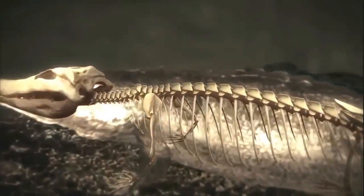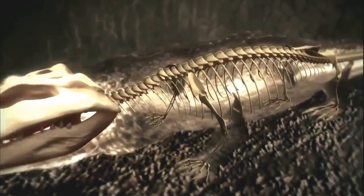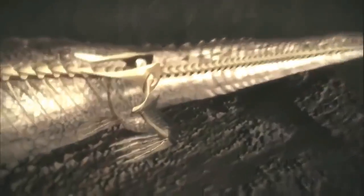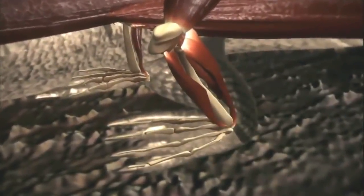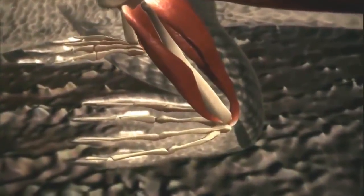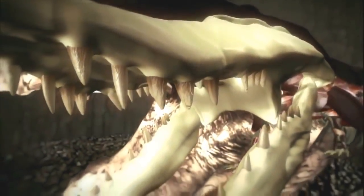Up to 15 feet in length and 300 pounds. Its scaly skin is heavily armored. A thrashing muscular tail. Strong legs and reduced foot webbing make it as agile on land as it is in the water. And under the hood, 66 bone-crushing teeth packed into a jaw built for chomping.